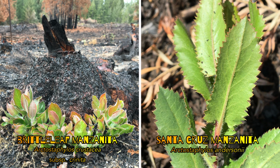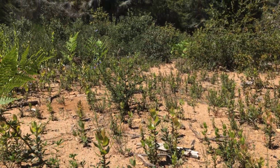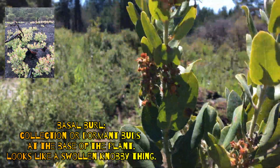These are 2 of the 3 manzanita species found in the campus's chaparral. Each has a different strategy for surviving a disturbance like fire. Santa Cruz manzanita resprouts from seed, as it's doing in abundance here, while brittleleaf manzanita resprouts from a basal burl.